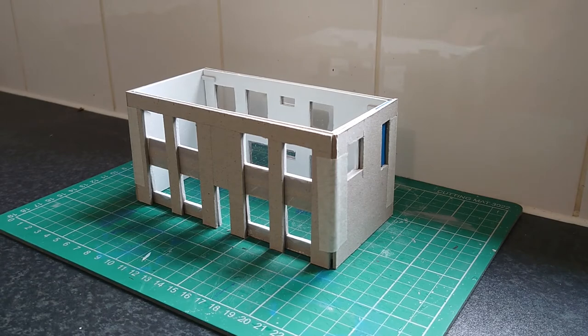So I've made a little bit more progress with the building. At the moment it's just stuck together with masking tape, just to get an idea of how it will look. But the glazing I've put in just using clear acetate sheet, which I had lying around. It's just tacked in place in the corners with a little bit of glue, because once the inner and the outer skins are sandwiched together, that will hold it firmly.